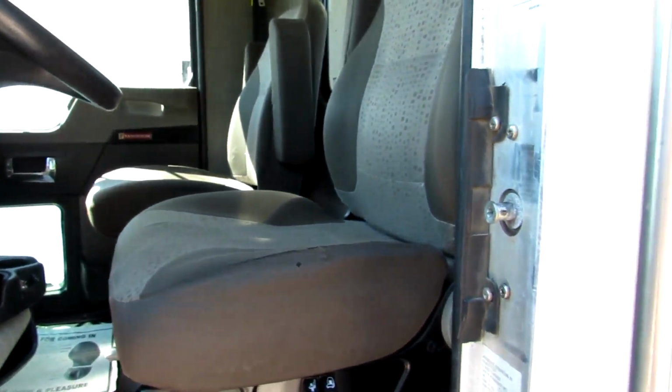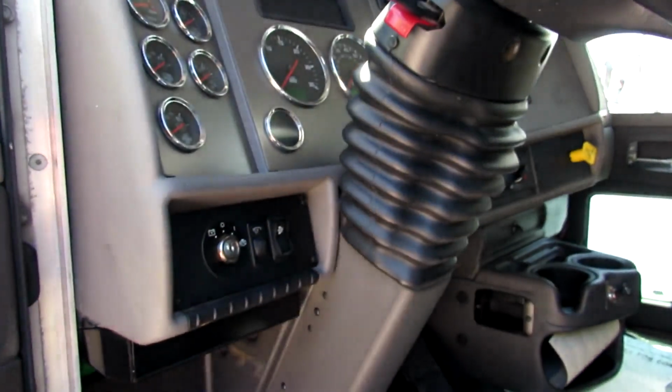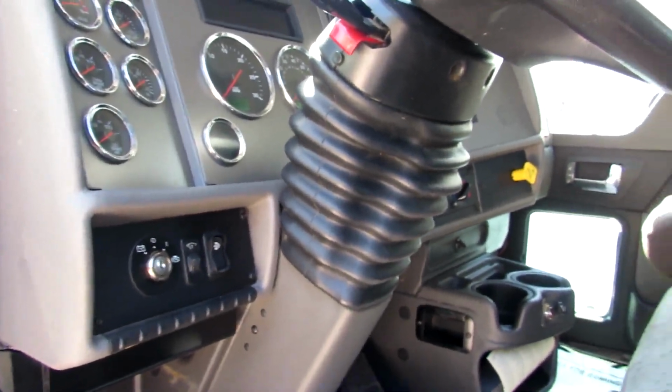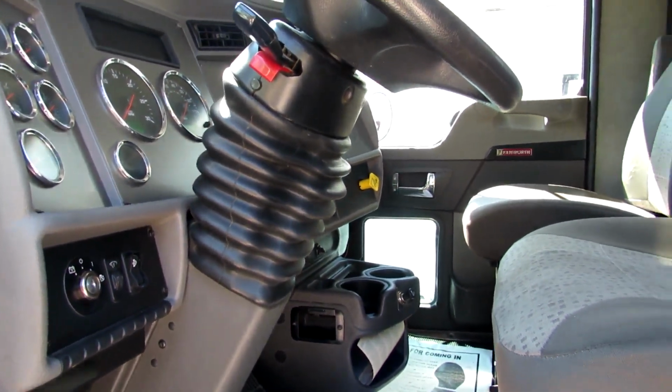Beautiful unit, folks. Air ride seat. As you can see, it's in excellent condition. 154,000 miles on the odometer. Automatic transmission. 330 horsepower. Beautiful unit.